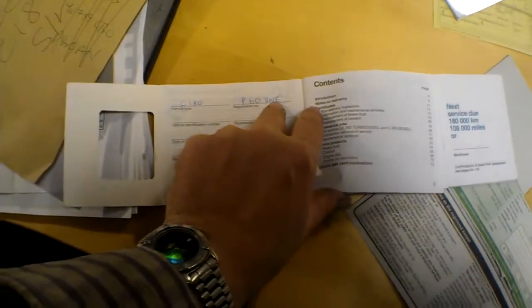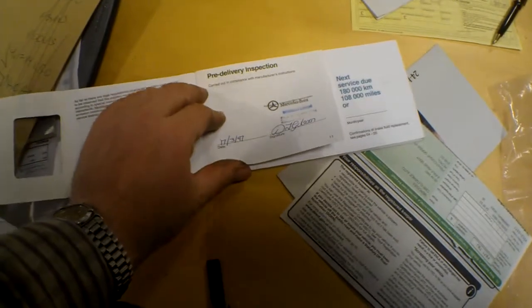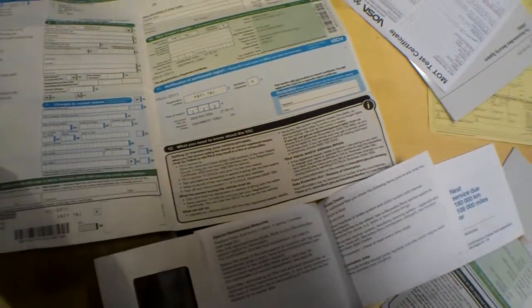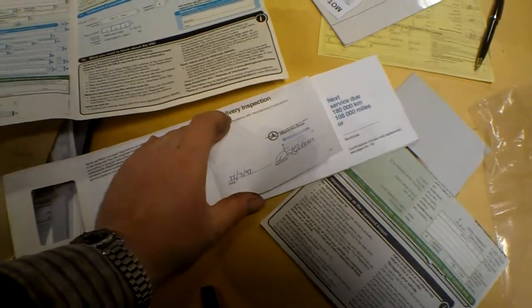So C180P, 60W BWE, maybe it had a private registration number on it when it was first registered. So 17th of the 3rd 1997 I've got here as the reg date. Is this the right one? Fifth of the 4th 1997. 17th of the 3rd, that was when the PDI was done, I suppose. That would make sense.